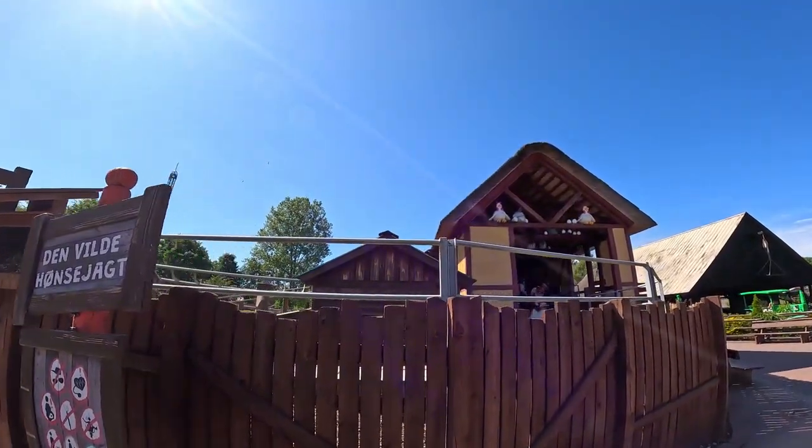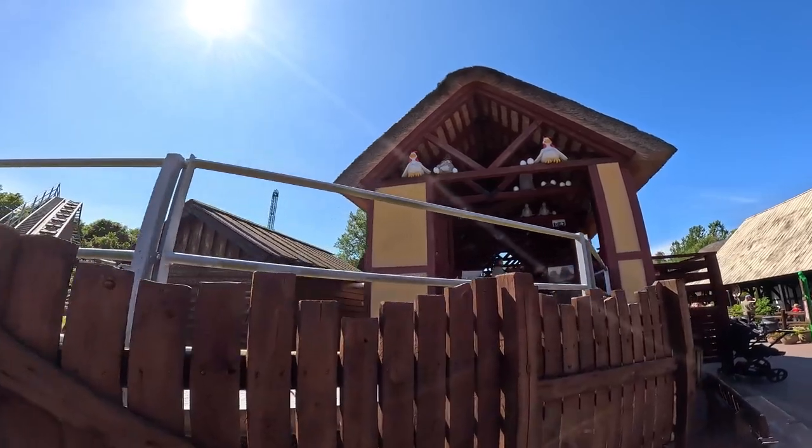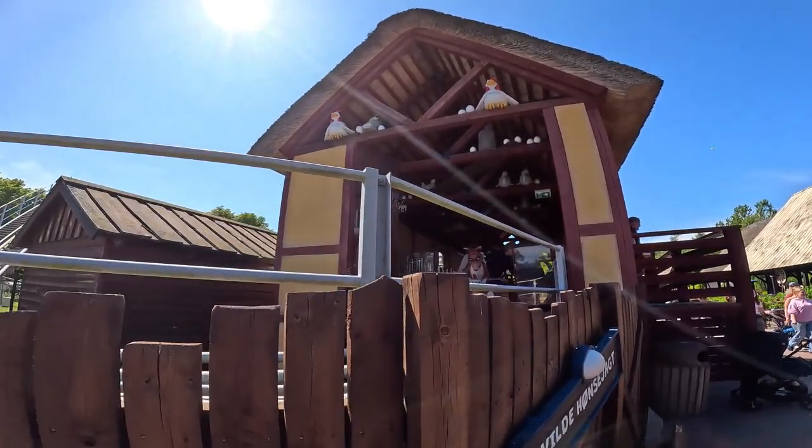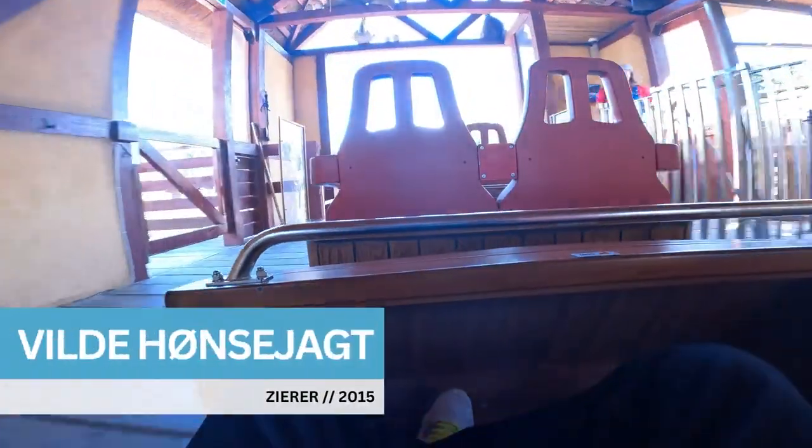Well, there is some sort of chicken farmyard coaster here. It's the only coaster I've not ridden, so let's do it. There appears to be some sort of menacing fox on the front there. Yeah, not sure about him.